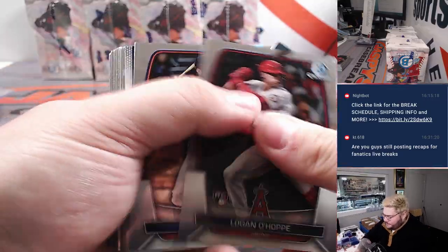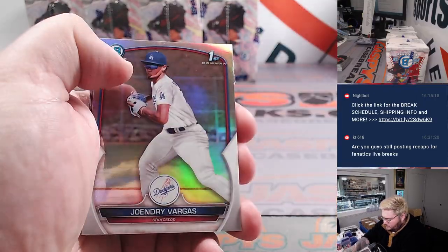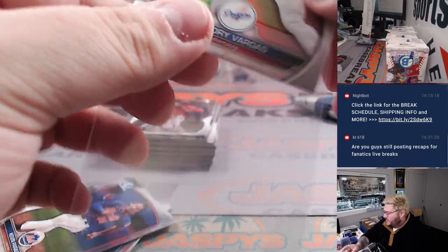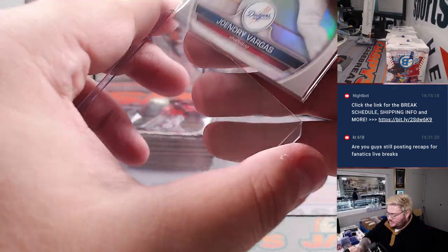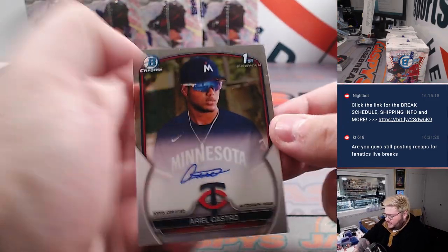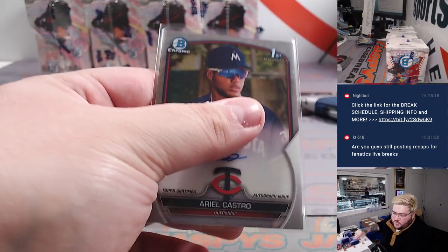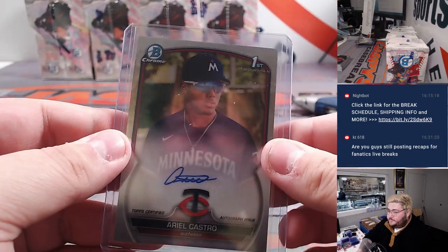Box 8. And a Joe Henry Vargas refractor first. Another nice one for Kyle and the Dodgers. That's 409 out of 499. Three nice Vargases from this break. Next auto going to be Ariel Castro, Bowman first for the Twins. Going to go to Steven. On the base auto.